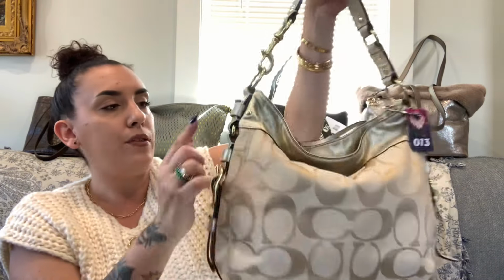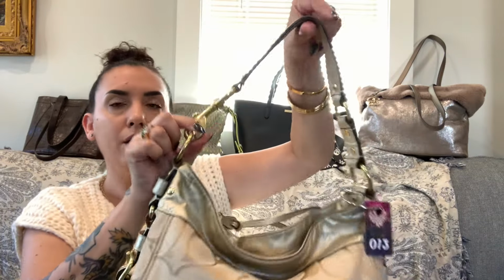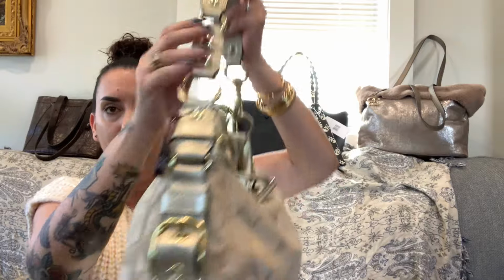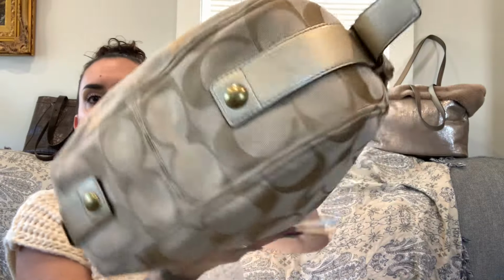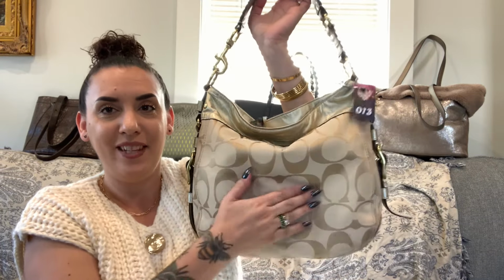But this is a larger one, as you can see next to my head. Ooh, it goes really nicely with my outfit. So this one is beige and gold jacquard, I think they call it, with the gold leather and gold tone hardware and strap. Okay. There is no hang tag on this one, but I'm sure nobody will mistake it. It's definitely a Coach.